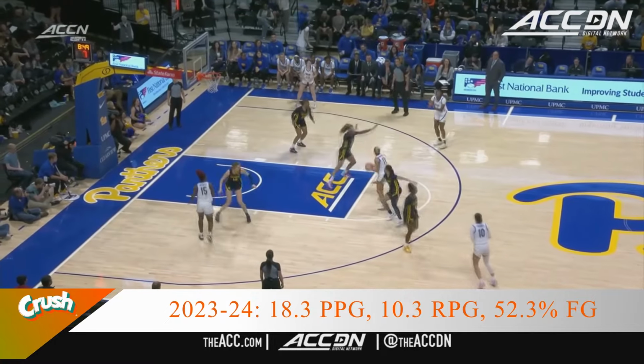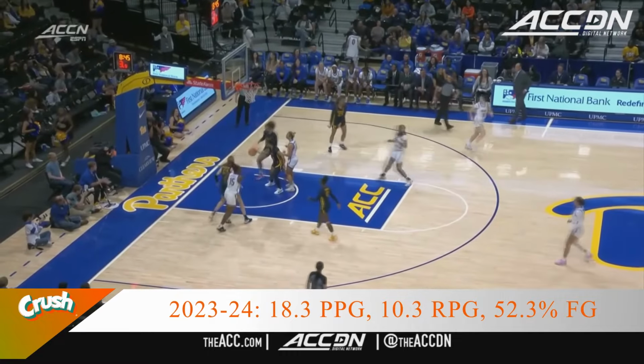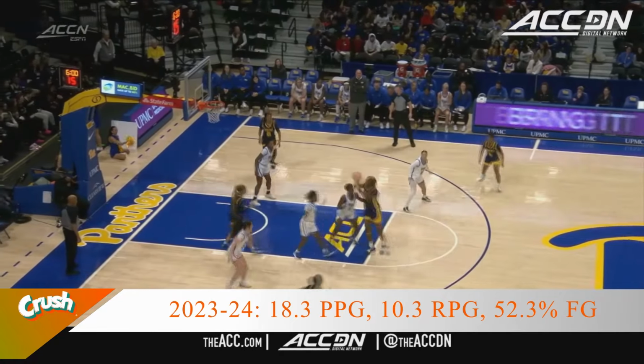Washington drives, looking out to King. King driving to the basket, a spin move, and it's in. An open player, and I think Pitt needs to kind of do the same on offense on their end.